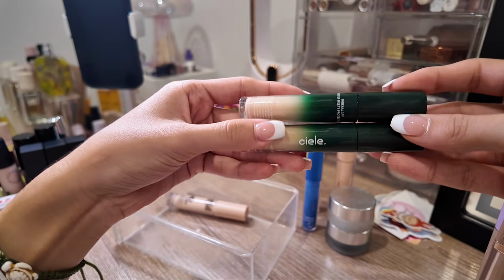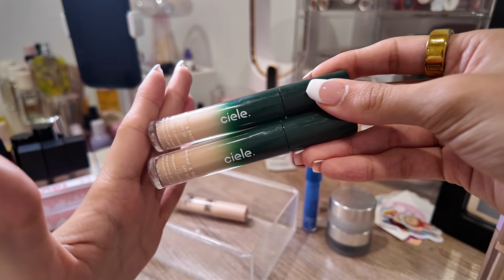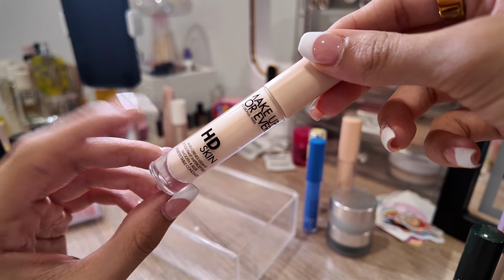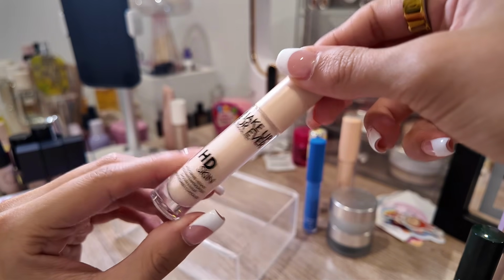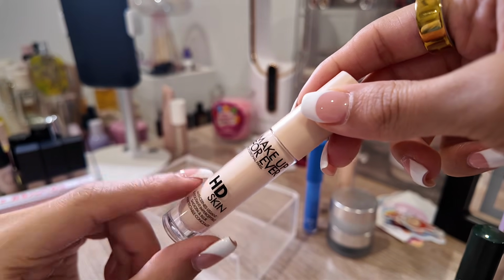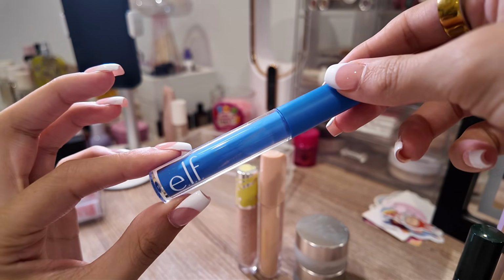These are my CL Conceal and Perfect SPF concealers, and I'm going to be keeping these because I do use both shades and they're SPF makeup, so I really like that, especially for the summertime. And then this is my Makeup Forever HD Skin Concealer. This one is okay. It is a light coverage, but I am gravitating towards that lighter coverage or absolutely no coverage under my eyes right now, so I am going to keep it just because I am a fan of the formula. Let's go to correctors. This is the e.l.f. Blue Correcting Concealer thing.